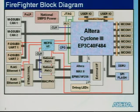Yeah, I also see that National's power converters and the PHYs were chosen as well, which are very low power. And Stephen, you want to talk about the rest of these peripherals around here a little bit? Well, obviously, since we're doing motor control, in this case 6 different motors, the Cyclone is talking to those, but we also needed some more I/O expansion just to bring out general purpose I/Os for other things. So that's really the purpose that other Max 2 is on there. Altera Max 2 on here as well.